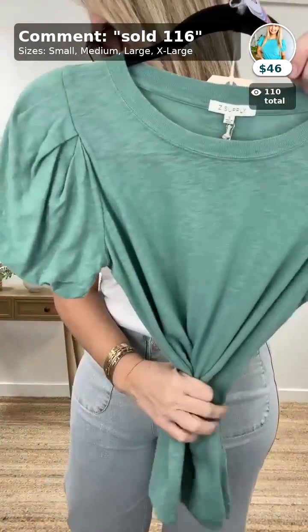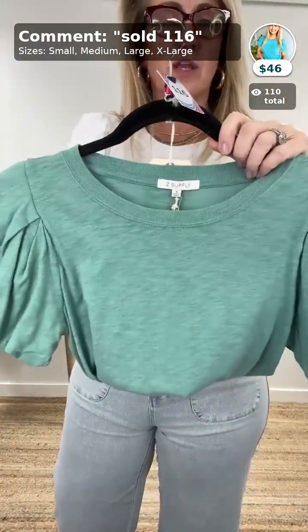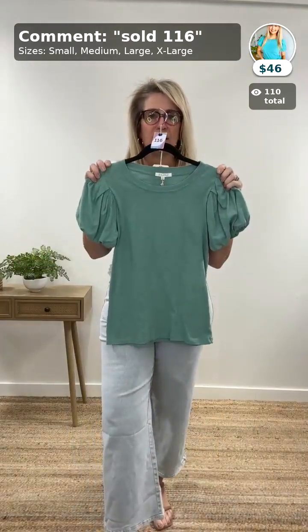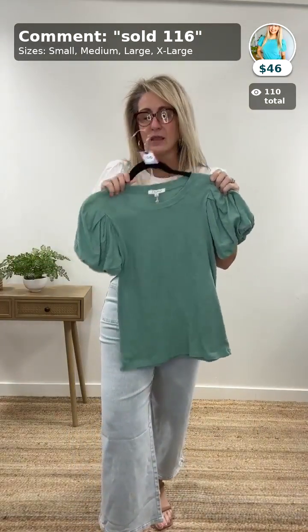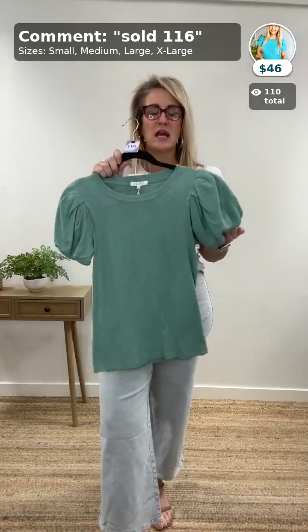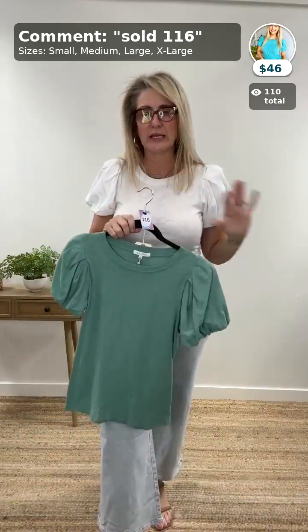Okay, perfect. So there we go. Here it is in Cactus, $46. Again, I would just do your true size and what you normally are. Unless you want some extra room through the midsection, then you could size up in this and it would be totally fine.